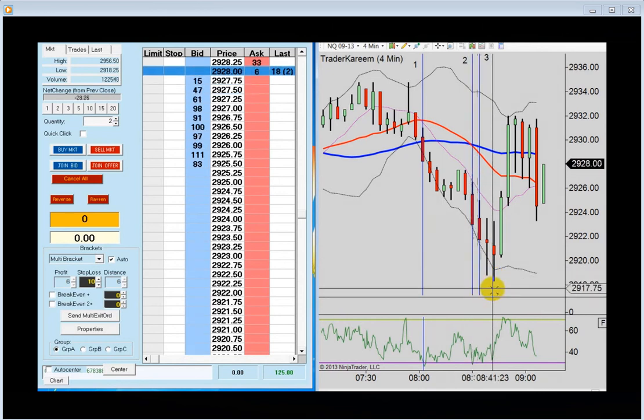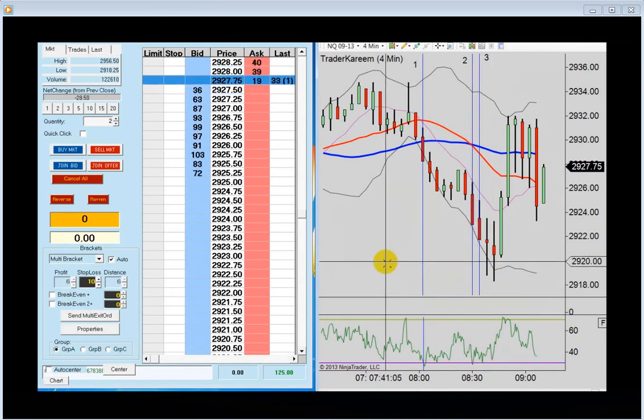So the only reason I didn't take those is because we are at the market open, which I do not trade. At 8:45 is when I start trading again. So I wanted to show those lines quickly and explain them. I'm going to move forward.